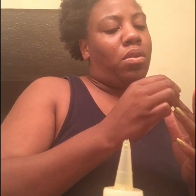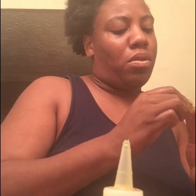What I was gonna say is make sure you also pay close attention to your edges if you're trying to grow your edges back. The hot oil treatment is the perfect time to massage your edges with the oil.